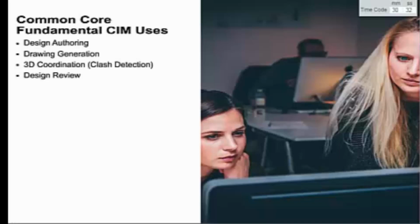If we can come up with a baseline BIM or CIM standard outline of what will be implemented on each project moving forward, then the rest will fall into place, and it can be developed later on. But we needed to start somewhere. After much deliberation, we all came to the realization that there really are only 4 common CIM uses that would and should be applied to all projects, regardless of which market sector or business class it's for. And these are the 4 fundamental CIM uses, which are design authoring, drawing generation, 3D coordination, and design review.